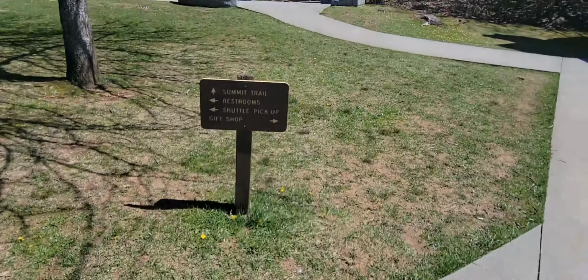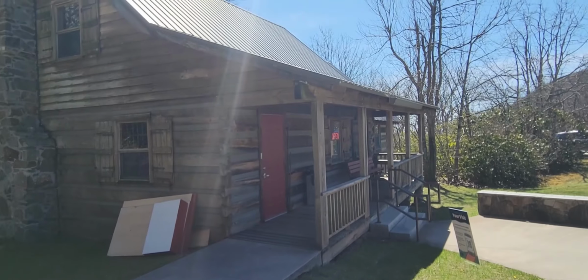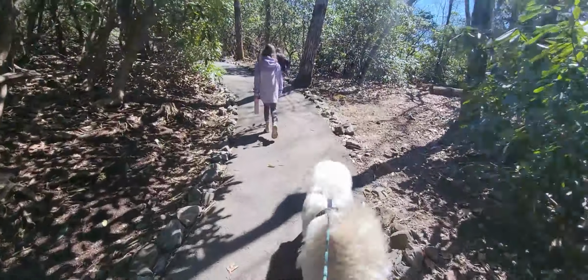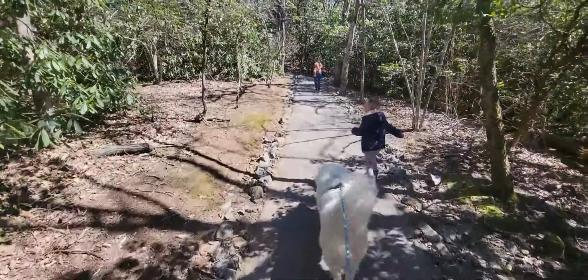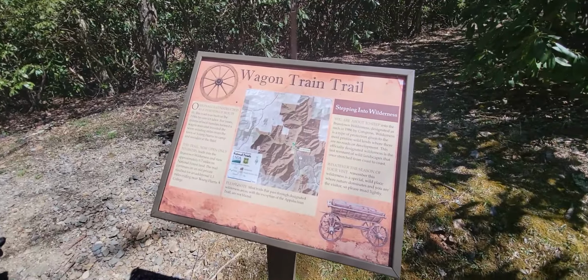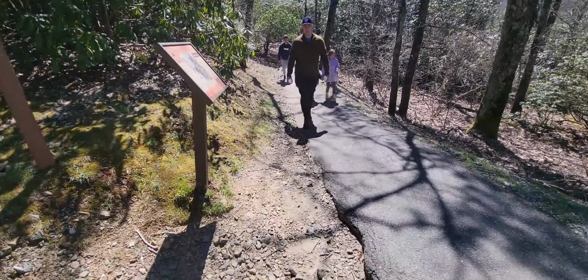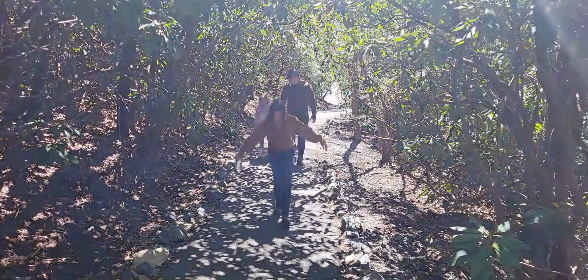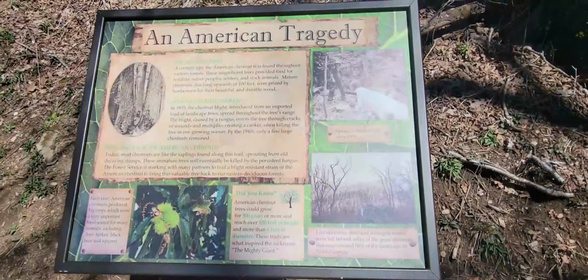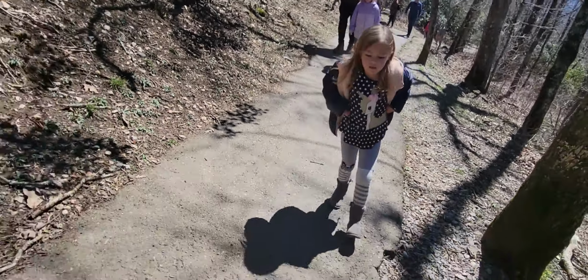Once you've got to Brasstown Bald, there are three trailheads just off the parking lot. There's a mountaintop, natural science, and history museum, as well as the observation deck that offers spectacular 360 views. You're gonna be able to see Georgia, Tennessee, North Carolina, South Carolina, and on a really, really clear day, even the skyline of Atlanta.